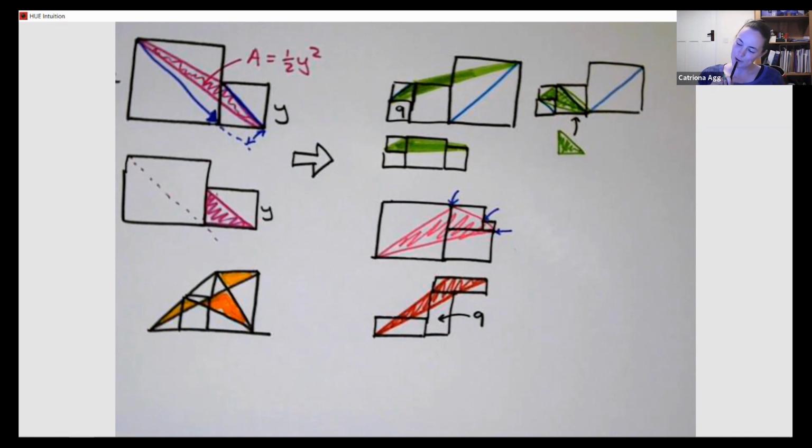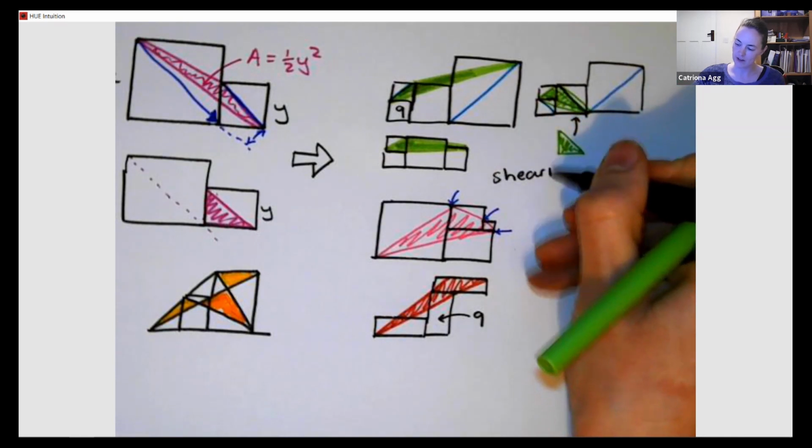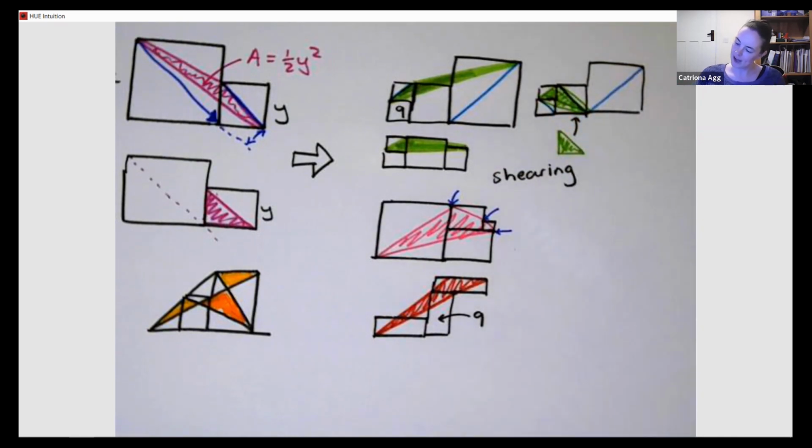So it's sort of 2 lots of shearing will work there. Oh yeah, this is called shearing. I call it triangle sliding, but it's not called triangle sliding. It's called shearing. Triangle sliding sounds cooler.